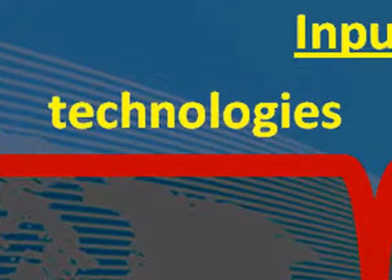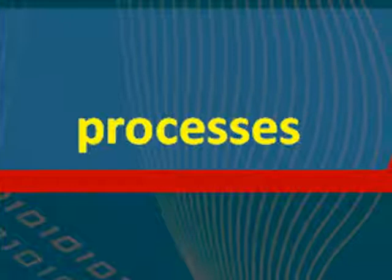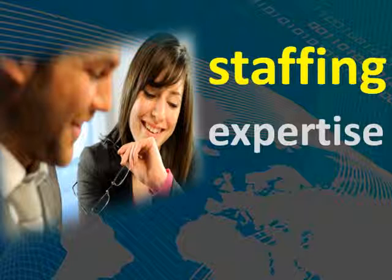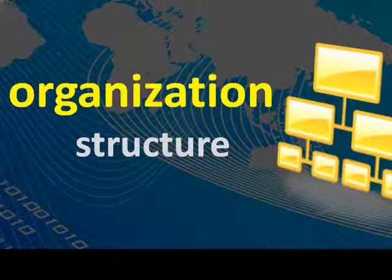Let's start with the inputs. They're comprised of people, technologies, facilities, and processes. Let's take a brief look at each of them individually. People involve two main considerations. One is staffing, and in particular, the kind of expertise we'll need to achieve our business objectives. The other is organization considerations, particularly as it pertains to organizational structure.